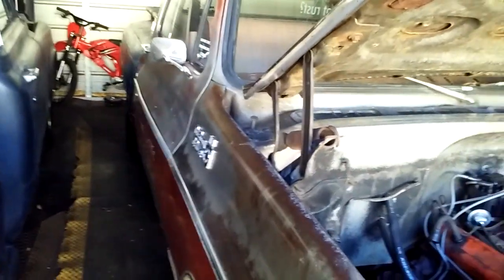But anyway, let's get in this 69. I'm sorry, it's kind of loud in here. Let's see if I can slide myself in here. I sure do like this 69 truck. It's a good running truck. Let's see how quick it starts now.